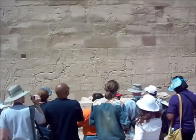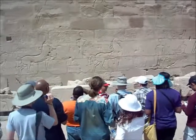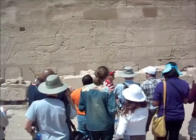Many people, as I told you, or researchers, used to say that he is not the biblical pharaoh, but in Megiddo we found some fragments of Shashank that confirm that he is the biblical one, and he is Shashank.